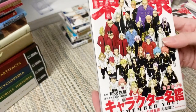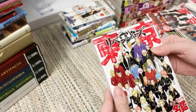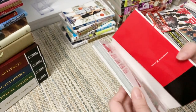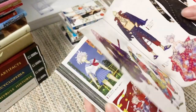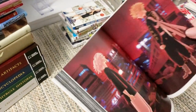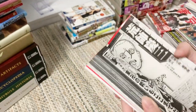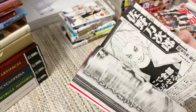And then this fourth character book, I am planning to do a flip through video of it soon because it is a pretty new release. I believe it came out in January this year, but I'll just do a little quick flip through of it. So some color pages. I'm a big fan of Tokyo Revengers, so any extra that they release, I'm gonna buy. So as usual, character pages.